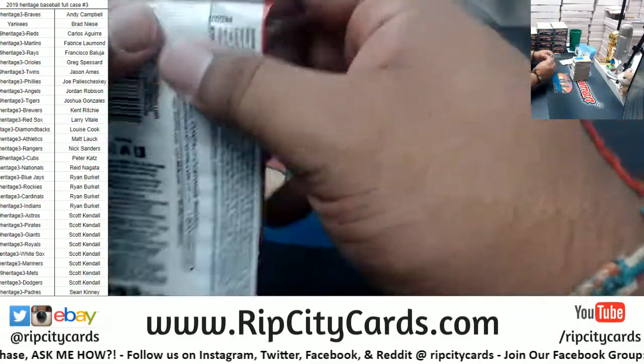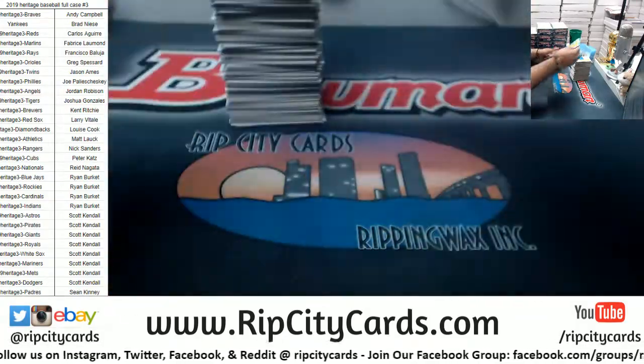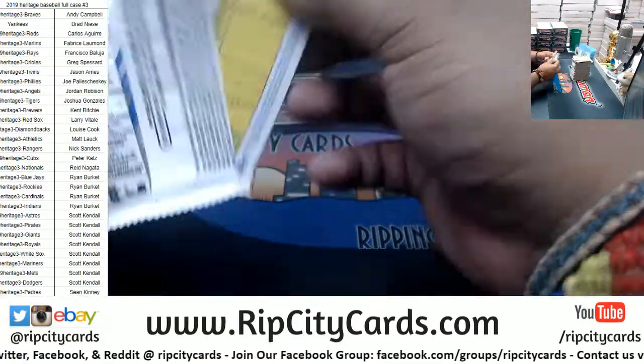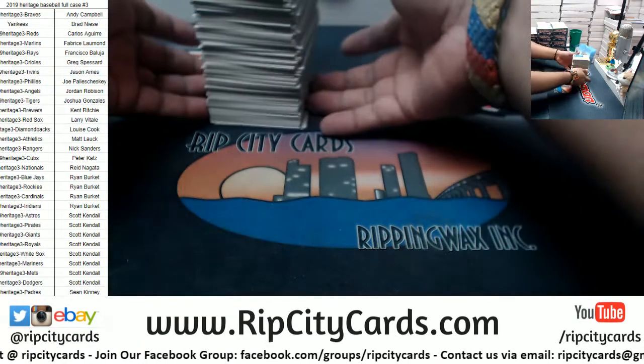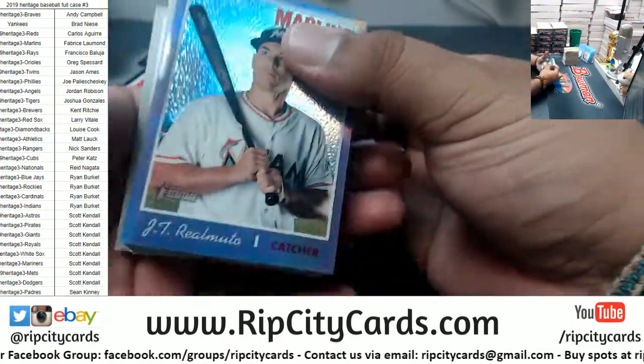So $34, you're going to get a random team plus a shot at the Yankees. So you could get two teams for $34 essentially in this filler. It's a full case of Heritage Baseball, Heritage number 4. If you want to buy your team, you can definitely do so. Just check out our website.